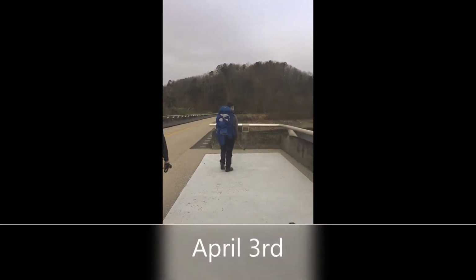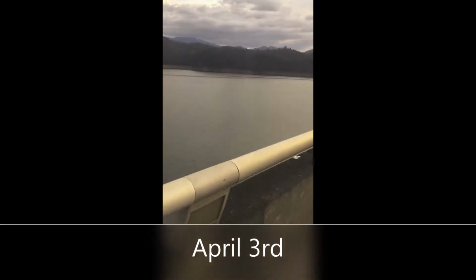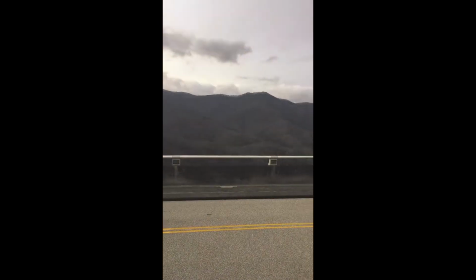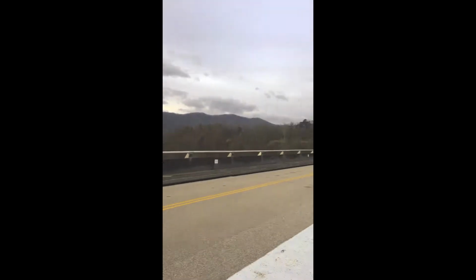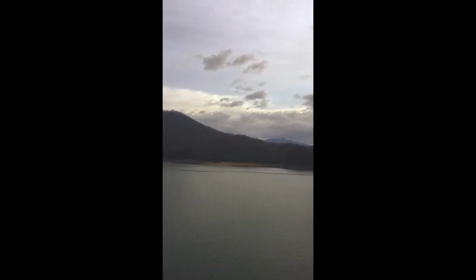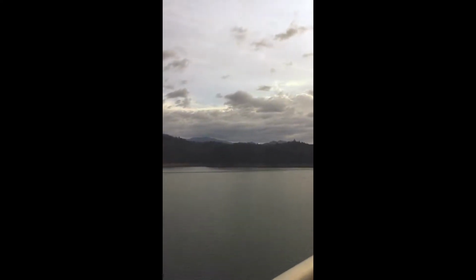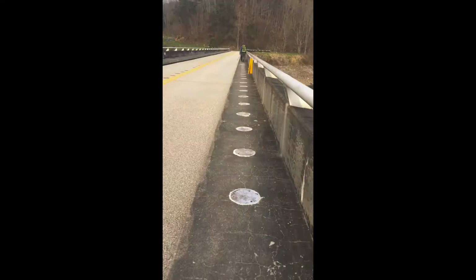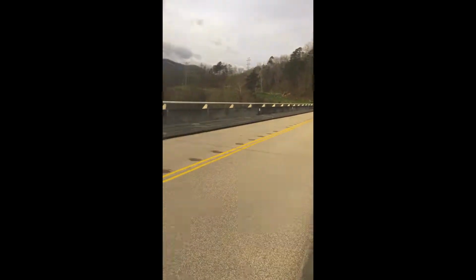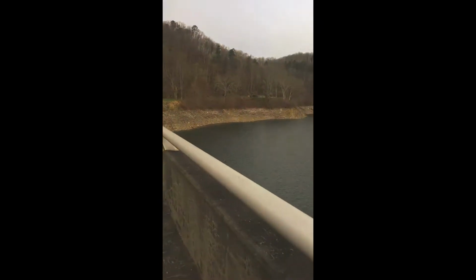Yay, Fontana Dam. And there's where we came from. And there's where we're going, up into the Smokies. And then we're going way back there where they get so much taller. Alright, we're starting our day off with a lovely stroll across Fontana Dam here.